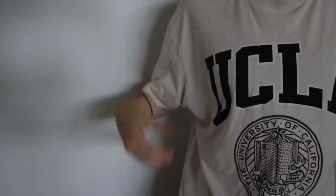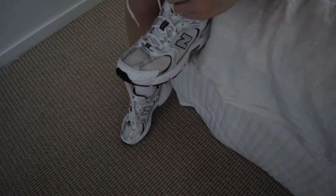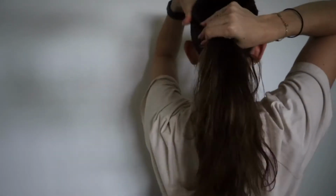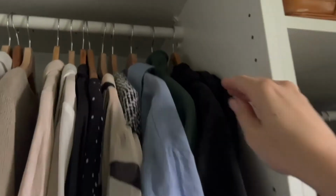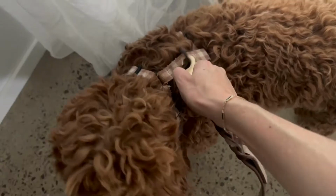So I finished work at 4 o'clock and came home to a very excited dog, and I usually like to take her for a walk straight away, otherwise she will not leave me alone. And it's also nice for me to get out into nature, stretch my legs, because I have been sitting at a desk all day.